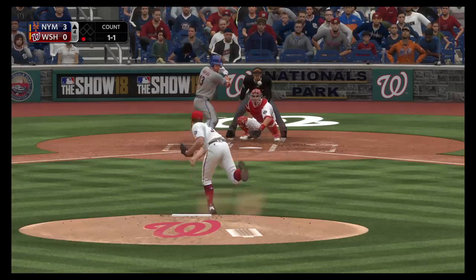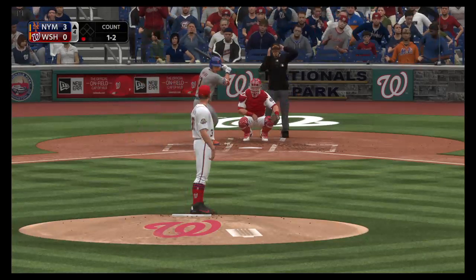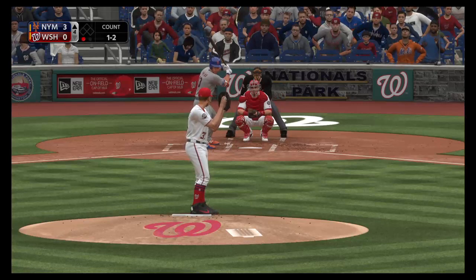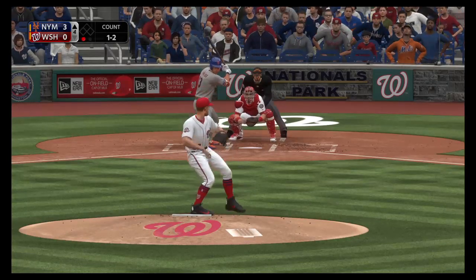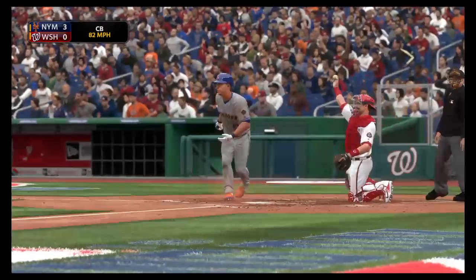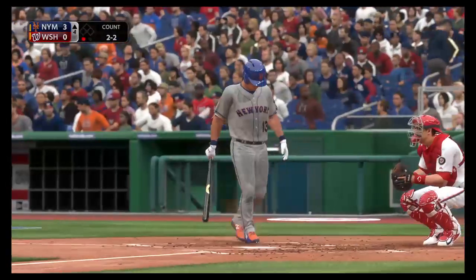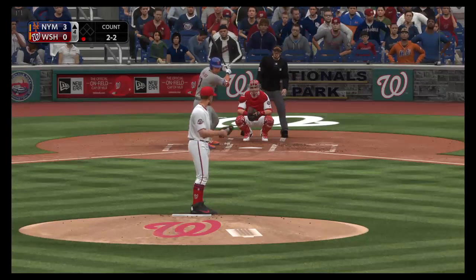Stepping in now is Asdrubal Cabrera. Swing and a miss as he pulled the string on him. 1-2. 3 runs, 5 hits, and no errors on the Mets line score so far. And that misses. 2-2. He's got him on the ropes at 2-2, but I don't think he'll try to get him out with another curveball. He's seen it already a couple of times, so it's not going to surprise him anymore.